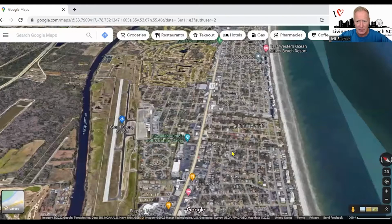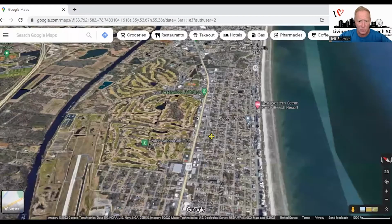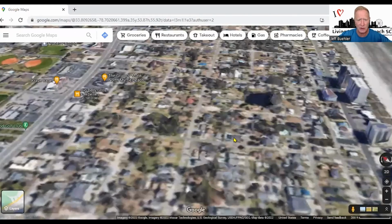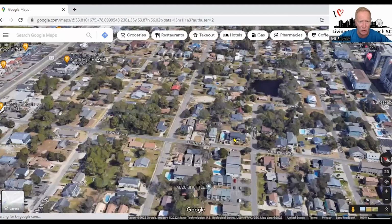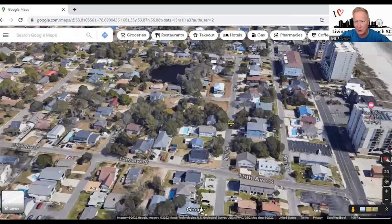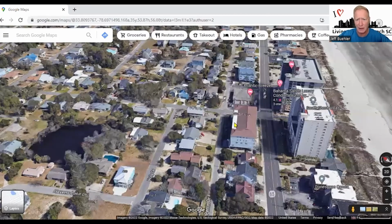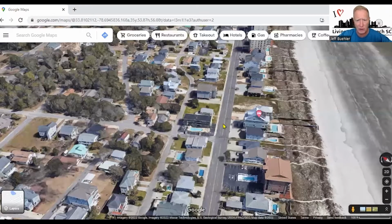We move into the Atlantic Beach section, and then further into North Myrtle Beach. Again, this is kind of an older section of our area, where you're going to find a lot of beach homes from the 40s and 50s throughout this area. You can certainly find homes that have been rebuilt, or maybe a home was torn down and they've rebuilt the home, especially along the ocean here.